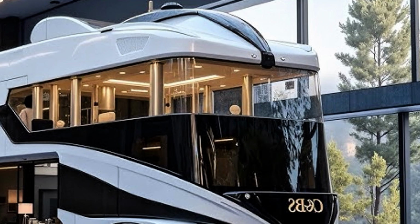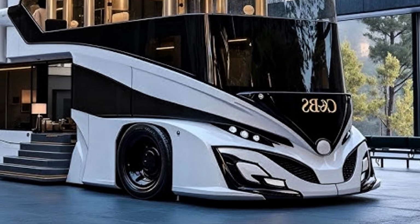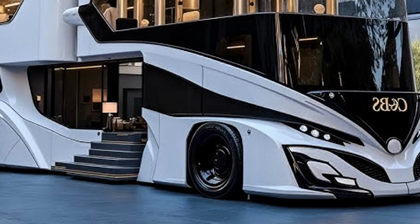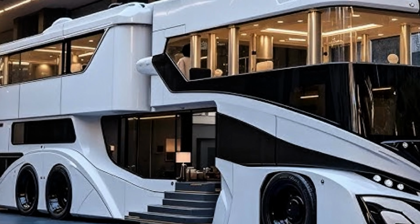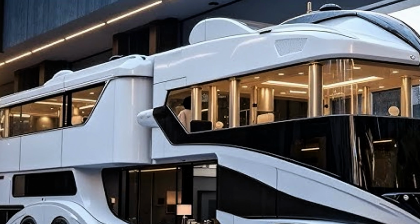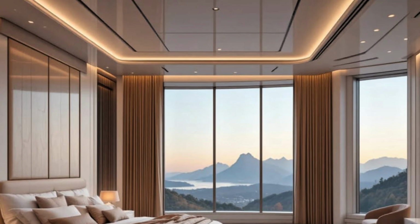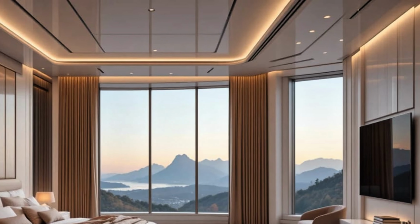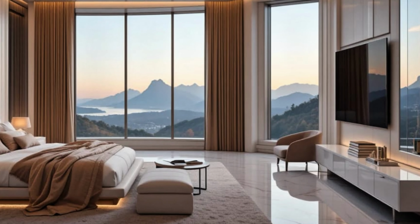Technology plays a central role but never feels intrusive. A holographic dashboard gives the driver clear navigation and vehicle data, while AI-assisted systems help manage everything from route planning to energy efficiency. Passengers can control lighting, temperature, and entertainment through voice commands or a mobile app, keeping the experience seamless.